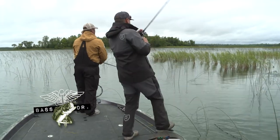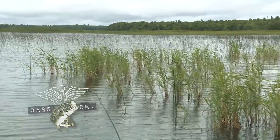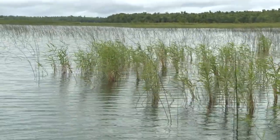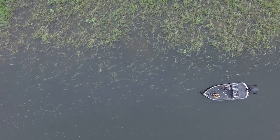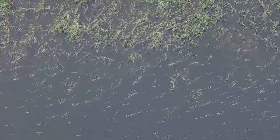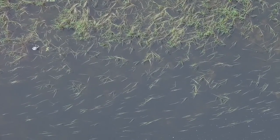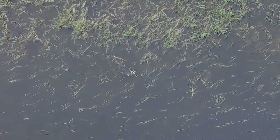Could be a... oh, not a bluegill. This little point mat thing seems like a pretty good spot for one. Oh boy, that's not good. He's way on out there.